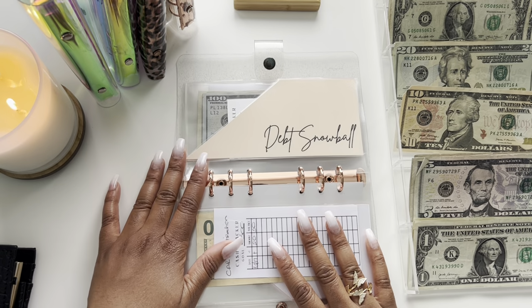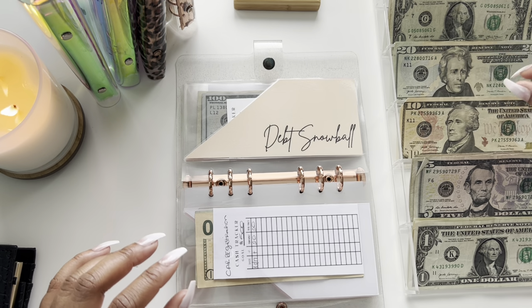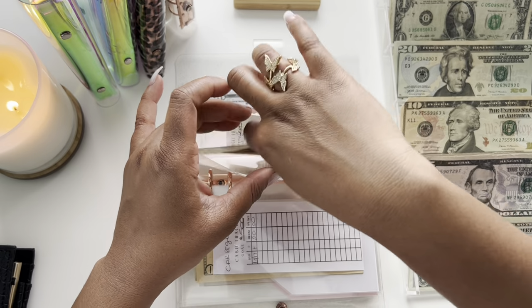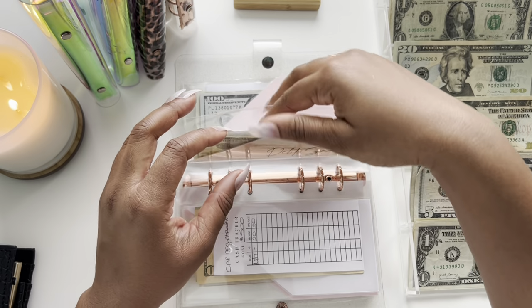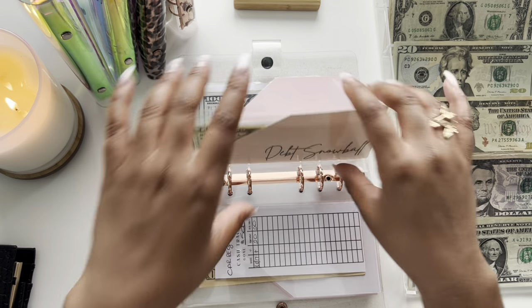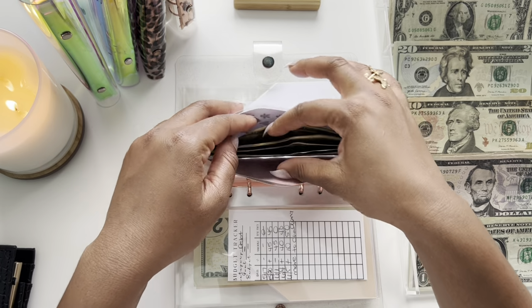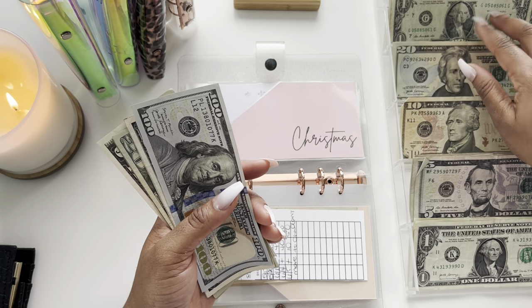Okay, the next one is going to be for debt. Debt is going to be getting $20 today. So we have $20 to start us off fresh for the month. And as much as I can accumulate in my debt snowball at the end of the month, I'll just take it out, put it in my bank, and pay down my credit card, which is my debt that I'm working on now. The next one is going to be for Christmas, and Christmas will get its normal $20.